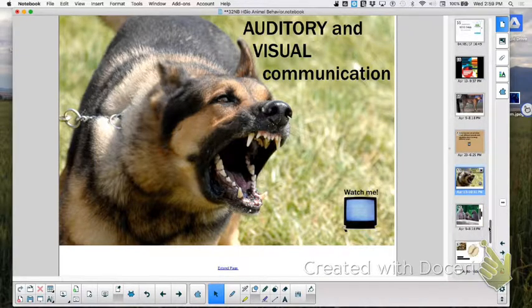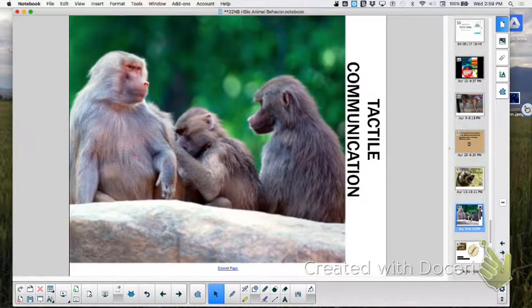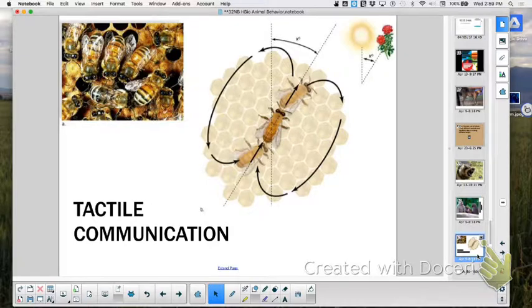And then the last type was tactile communication. And tactile was touch. So we have chemicals, right? We have visual, we have auditory, and touch. And the classic touch behavior we looked at was the bee dance. And the bee dance communicates both location of the food and distance. Which part of their dance communicates location of the food? Which part of their dance communicates location?